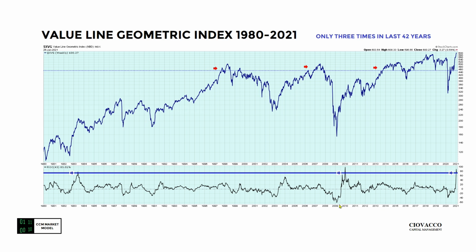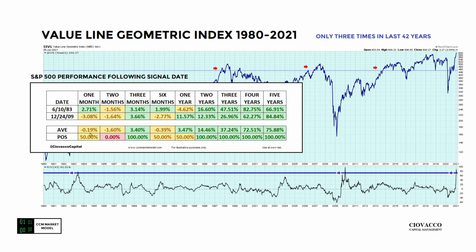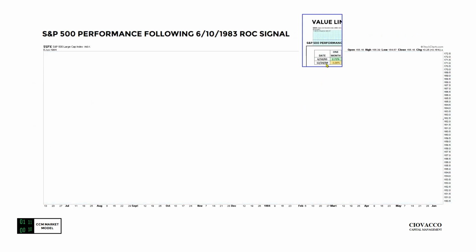2 of them came after major lows in the stock market. After the low in 1982, we rallied until June 10th of 1983, which is similar to the present day. And in the 2009 case, we rallied until Christmas Eve 2009. In both cases, you have a massive rally in the rearview mirror. Walking forward, similar outcomes.